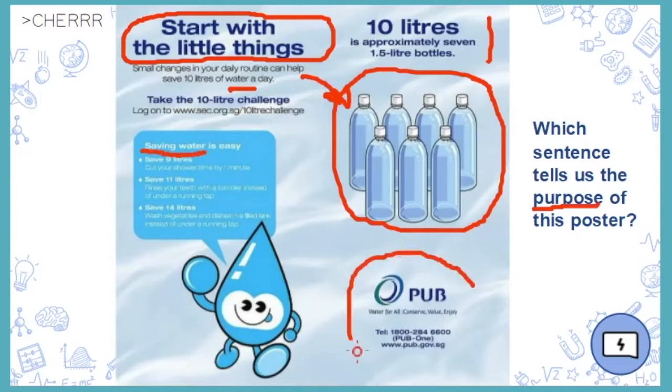This is like a pamphlet, okay? I suppose when you go to PUB, like sometimes students go for an excursion, and then you guys go there, they will hand out these pamphlets. Okay, it comes folded, and then you guys can read the information in there. So the purpose of this, it could be a poster as well. So purpose of this is to get us to save water.